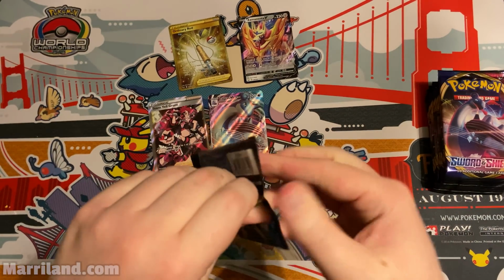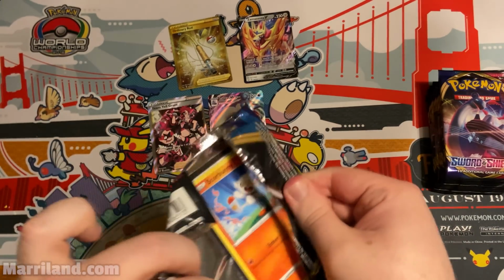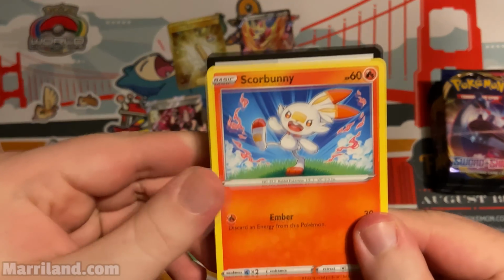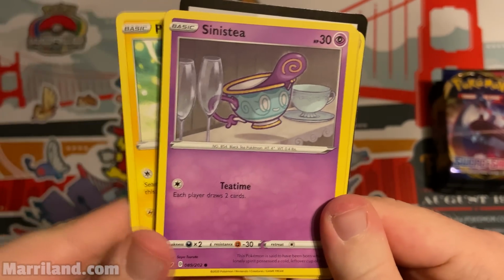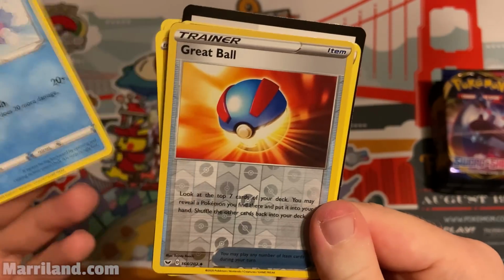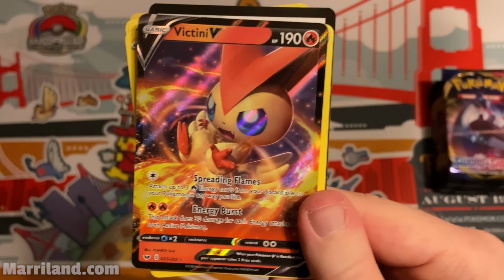All right, so we're on a little bit of a dry spell, right? Last thing we had was that Lapras, which is really cool, but I want to see something cool. Come on, give me something good, right, Scorbunny? Give me the good stuff. Give me the good stuff, Pikachu. Give me the good stuff, Sinistea. Wooloo, Shelder, Reverse Foil Great Ball, and whoa, there we go, it's Victini V.